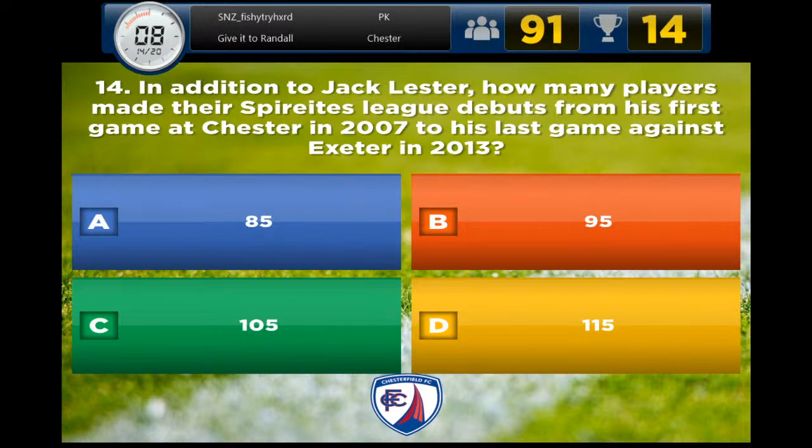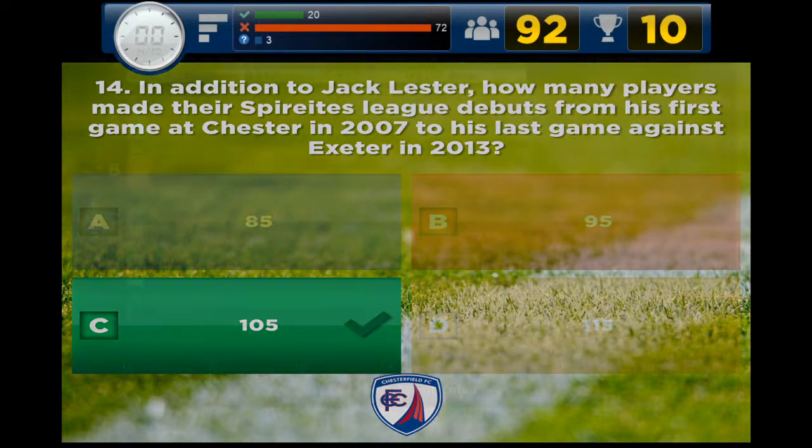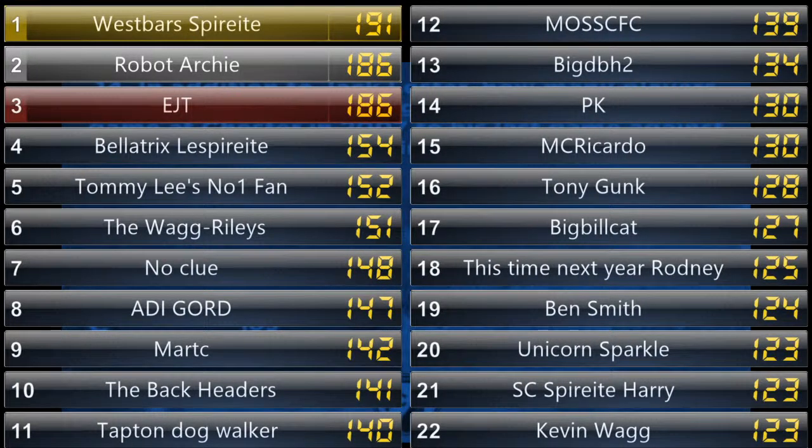Sure, that's going to be a guess for everyone. I don't think everybody will know that one. So it's a stab in the dark. And the answer 105. So C. 20 getting that right. Leaderboard, Westbar Spyrite 5 points ahead of Robot Archie. And EJT level on points. Bellatrix Le Spyrite, former winner, climbing up to 4th. Tommy Lee's #1 fan. The Wag Riley's doing well there in 6th. No Clue, ADI Gord, Mark C, and the Back Headers.